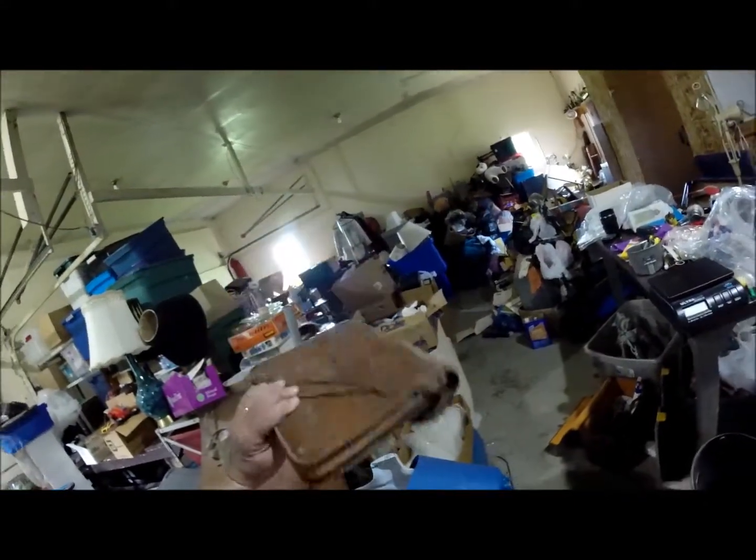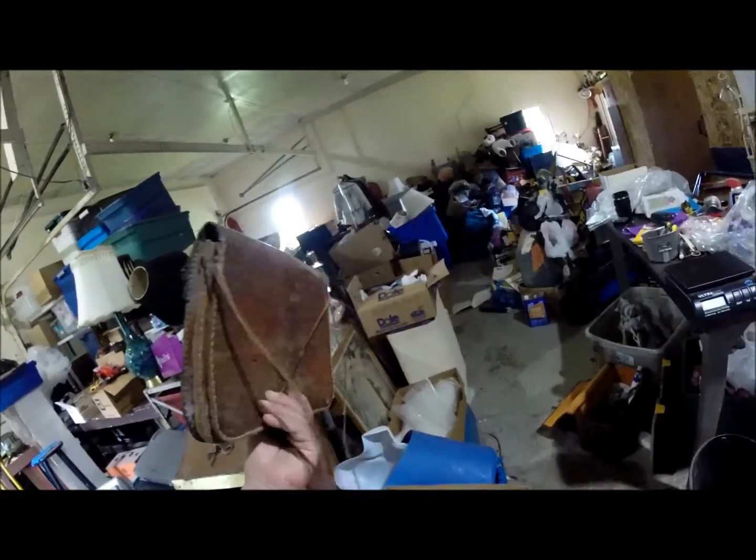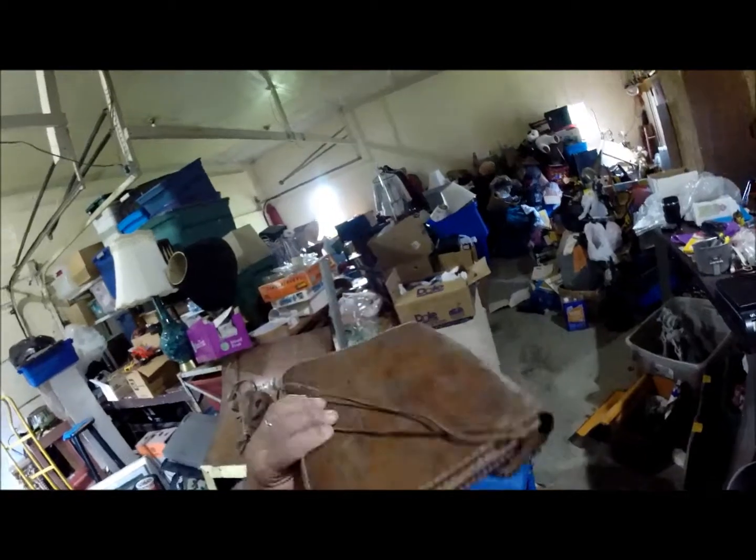Got the leather shooting bag. That'll probably end up in my antique booth. I'll probably put 20, 25 on it. Got some nice tooling. It's in pretty good shape. Needs maybe a little saddle soap.